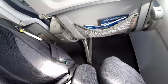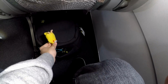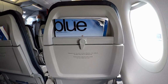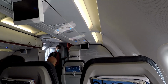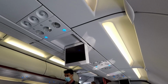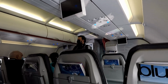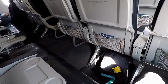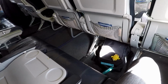The legroom is actually quite impressive, and I think even very tall people will fit without any problems. There are individual air outlets and reading lights above the seats, as is usual. The armrests also have a mechanism that allows you to slide them to the side a little, which increases your effective seat width by about 10 centimeters, which is nice.